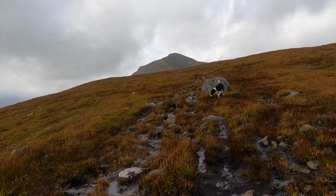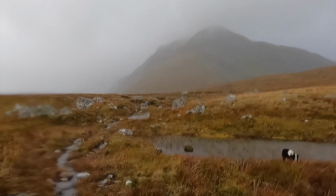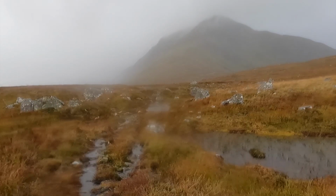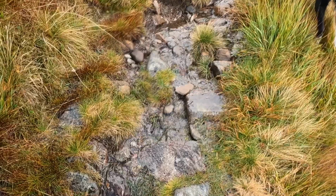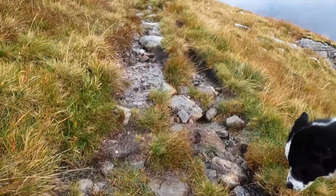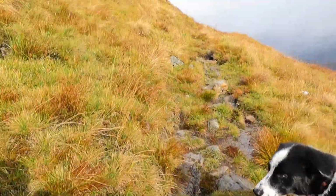And there's the top ahead. It's still a long way to go. So we're getting closer to the steep climb now. Weather's coming in. Like I say, it's forecast snow, gales, so it looks a bit wild up there. Just stopped raining. It's been absolutely torrential, and the sun's come out for a minute. You can see the water on the path.